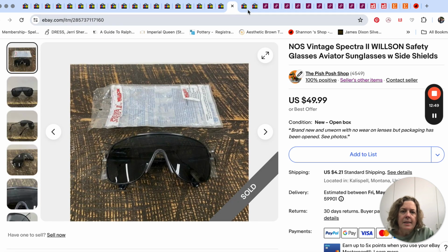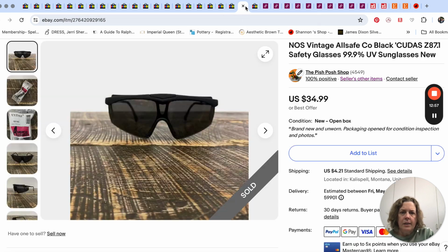And then these next two went to the same buyer. $50 for these safety glasses that were new old stock. And he also bought this new old stock safety glass sunglass for $35. So that was kind of neat. Went to the same buyer, and we combined the shipping and sent them off together.